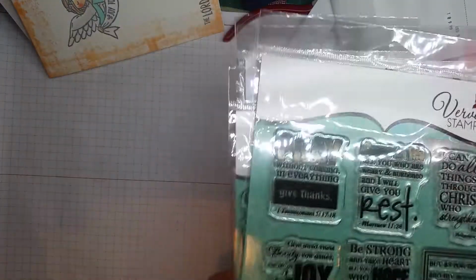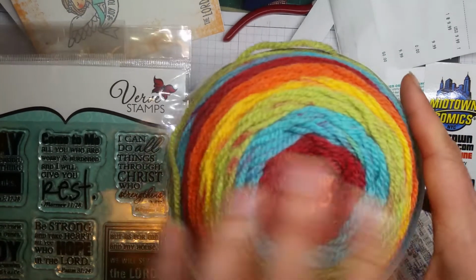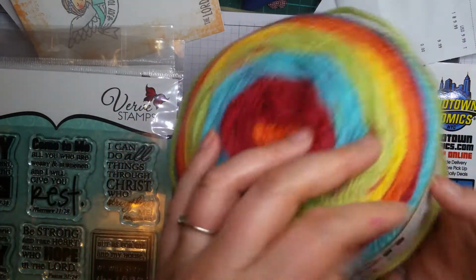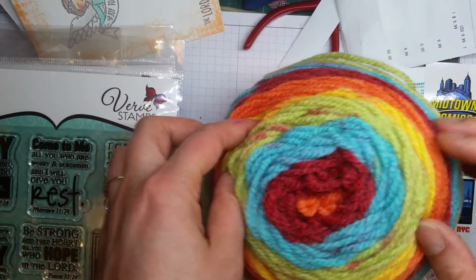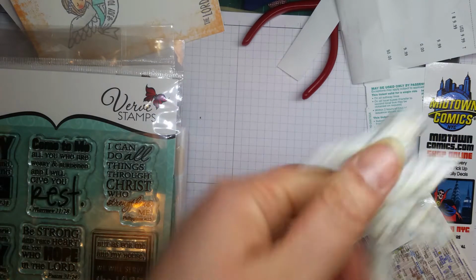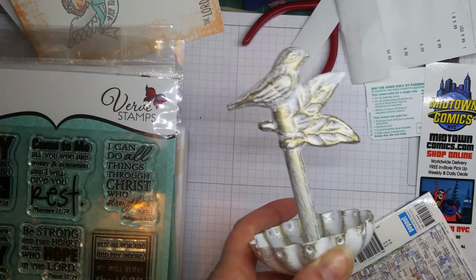So I think I'll leave you with... Oh, hold on. One more thing to show. A couple more things to show you. Picked up some wool from Michael's. I love the colours, and they change into each other, which is fabulous, so I don't have to knot my wool together. And I purchased this. I think I had 40% off it, and then Jodie had a voucher, so I got it fairly cheaply.